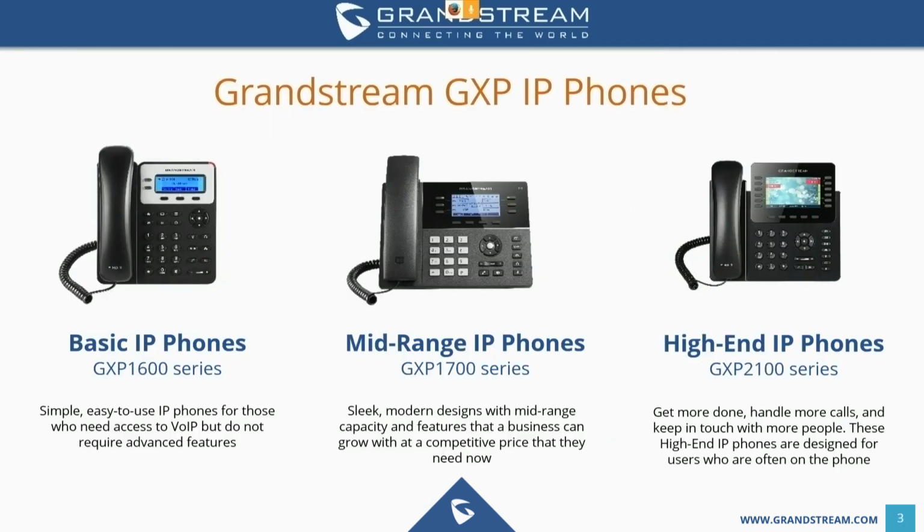All right, so we're going to start off by going through our most popular series of IP phones. This is also our longest running series of IP phones, the GXP series. The GXP series has been in existence, off the top of my head, now for at least 10 years. It has evolved over the years. There have been numerous different series within the GXP series, and what we currently offer for the GXP series are here in front of you.